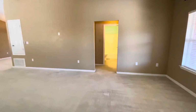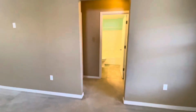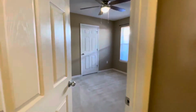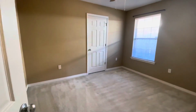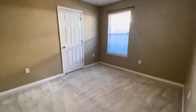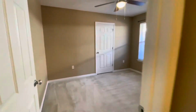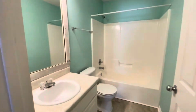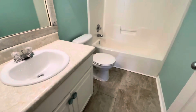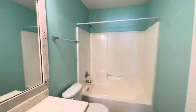Heading back out now, we'll go across the living room to the other side of the house with the 2 bedrooms and bathroom down a short hallway. So going left, this room is backing up to that dining area. Coming back out now, straight down the hallway, we have our half hall bathroom. Very nice setup, good size for children or guests.